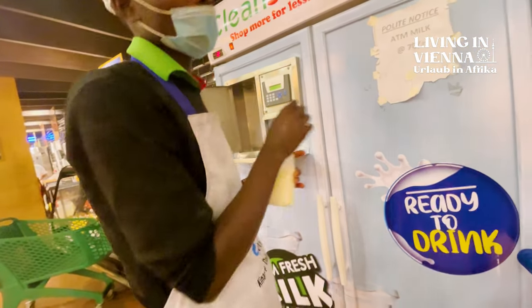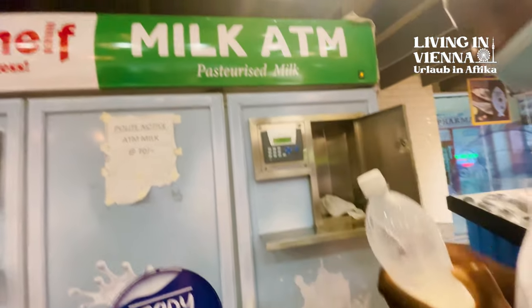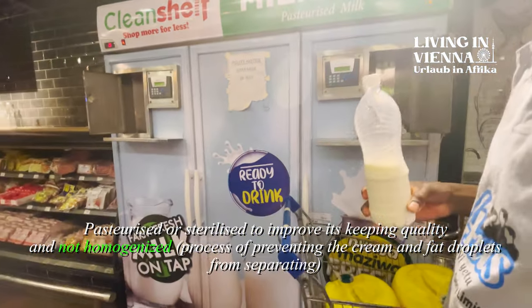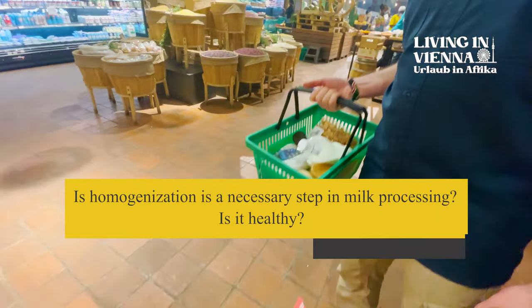Okay. So this milk is ready to drink, or we have to boil it before drinking? It's ready to drink. Wow. Pasteurized milk. It's pasteurized, but it's not homogenized. Super. This is healthy milk. Real milk. Thank you. Asante.